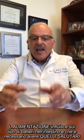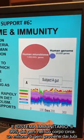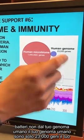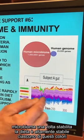So you can see how the diet impacts the type of bacteria in the gut, and that you need to have healthy ones from various plant foods. Now, let's talk more about the microbiome and immunity. 99% of the genes in your body, about 1 million genes, are from your bacteria, not from your human genome. Your human genome is only 23,000 genes.